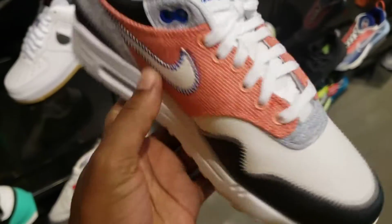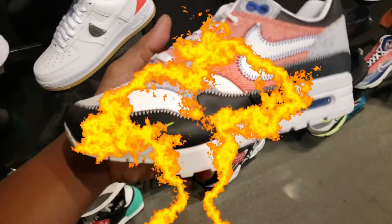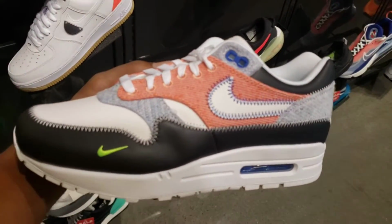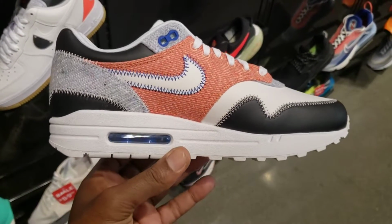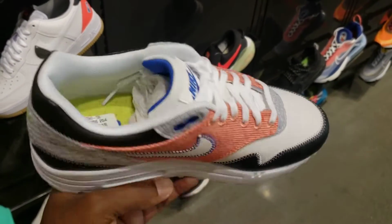Multiple colors, multiple, I guess, materials. The extra stitching, I think, highlights the shoe a little bit. From a 1 to 10 scale, I give these probably a solid, maybe like an 8. You know what I'm saying? I'm not mad at these at all. What do you guys think?